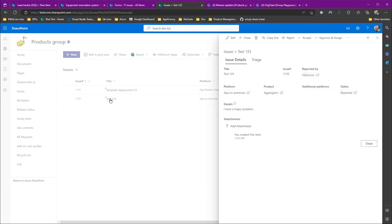I want to see what it's about. And I have different options. Again, imagine all those options, reject, accept, approve, all those options are custom tailored and filtered based on the status of the item and who I am. So if I'm a developer, I can resolve. If I'm a salesperson, I can score. I can provide feedback on the scoring. I can provide comments. If I reported the issue, I have different actions, right? So there's a lot of different things that you can do with this.